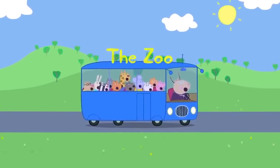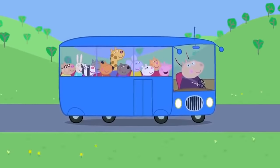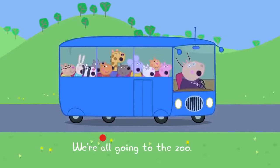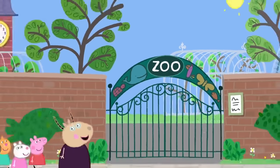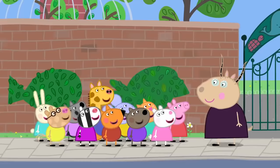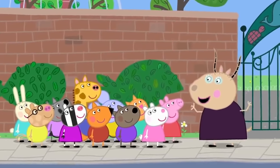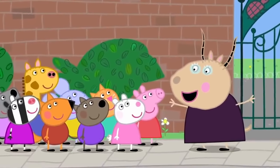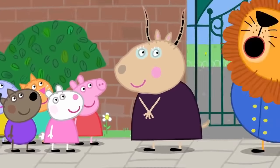Peppa and her playgroup are visiting the zoo for the day. Going to the zoo. Bing, bong, bing, bong, bing, boom. We're all going to the zoo. Children, are you ready to see all kinds of animals? Yes, Madam Gazelle. Today, we will be meeting wild animals. Ooh. But don't worry, the wild animals will be safely behind fences.